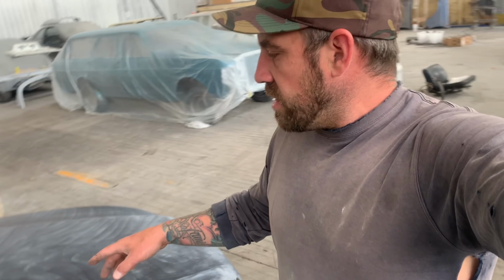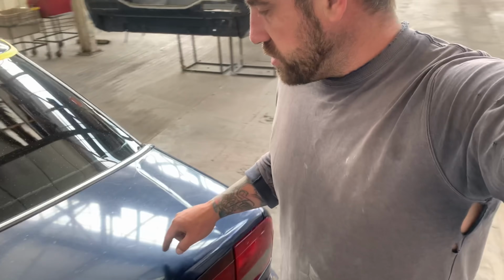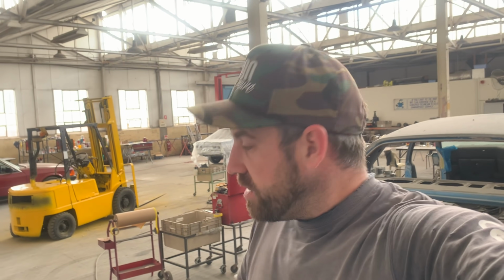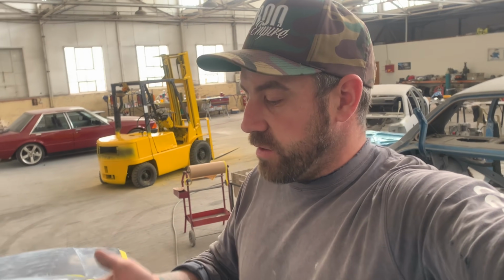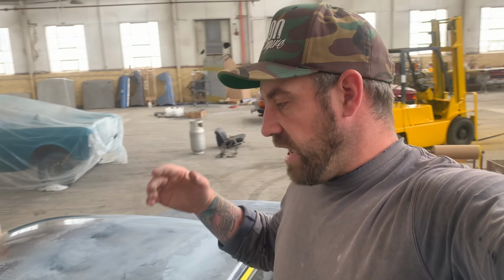So the process of rejuvenating that is buzzing it all back, and sometimes you can save it with a coat of clear, as in the clear that's there is already in pretty good shape. Like for instance, this boot here. The boot's not too bad, aside from the scratches, but the roof where the actual clear has fully broken down, that's gone through to what we call base coat, which is the color. So this is base with clear over top. In this case, obviously it's far too far gone to just re-clear, so that needs color as well.